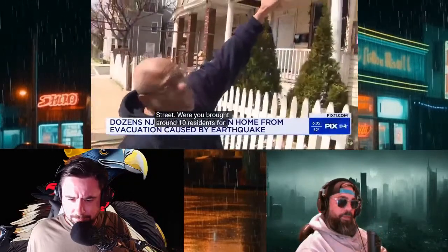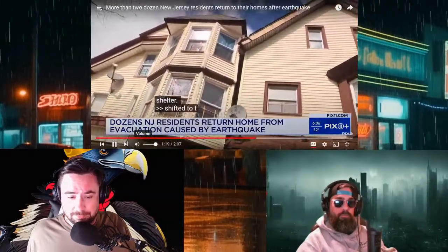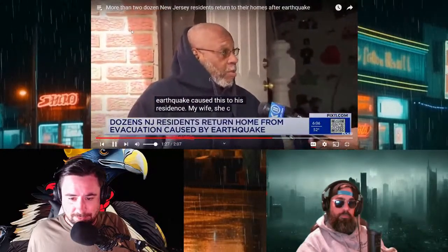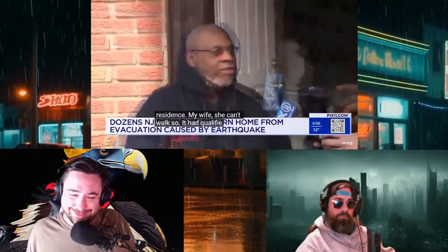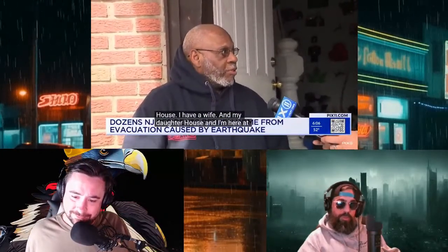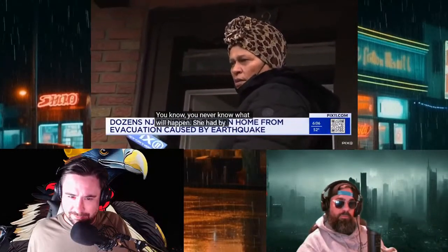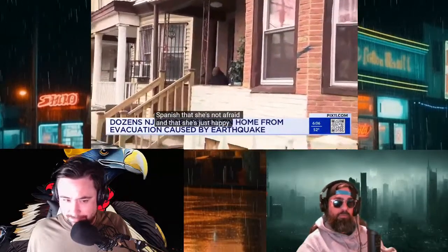It's shifted to this house right here. A man who lives on the second floor claims that the 4.8 earthquake caused this to his residence. She can't walk, so they had to call the fire department to get her out of the house. My wife is at my daughter's house, and I'm here. I just don't want her here like this. You never know what can happen. Mercedes Valdez, saying in Spanish that she's not afraid and that she's just happy to have a home. As far as Alfonso and his wife, I'm not in a rush for her to come back. I don't want my wife here.